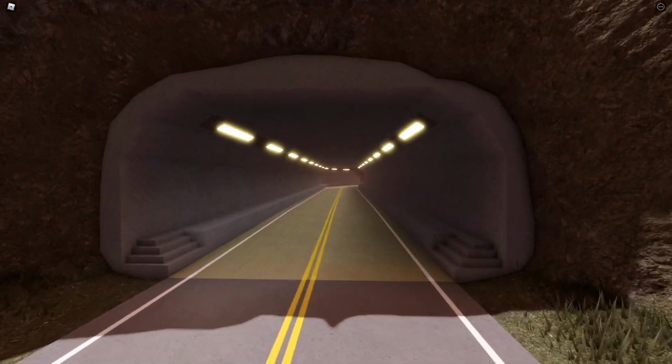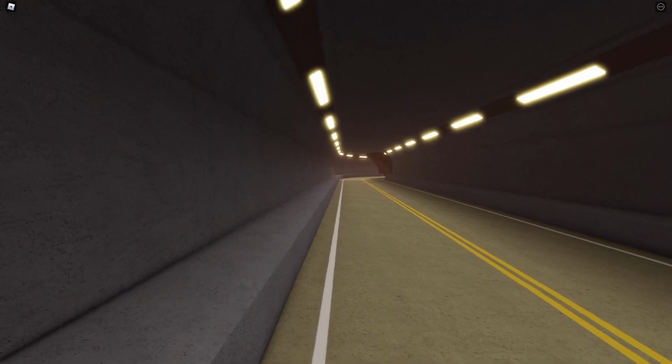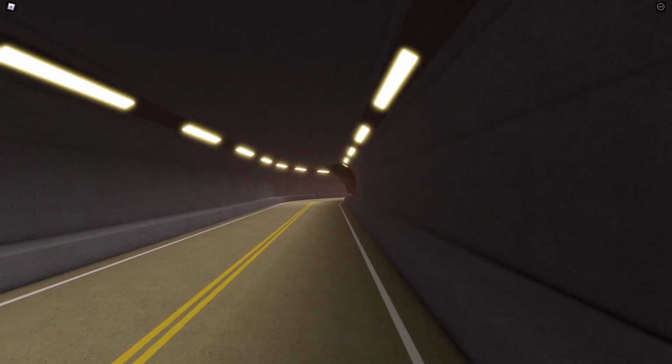Now moving out of the city, you want to make sure that you do check the tunnel, especially now that this little pathway has sort of been built inside the tunnel itself. Chances are that you will also be finding a clue here.